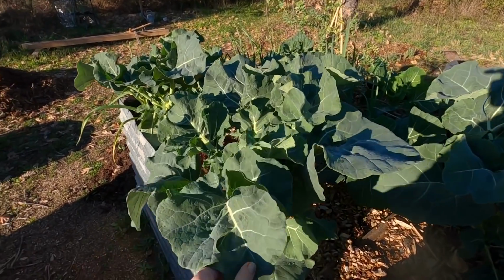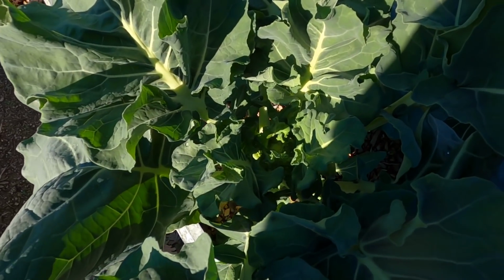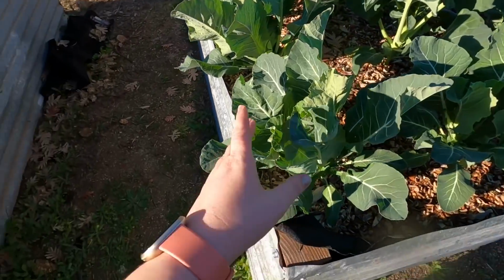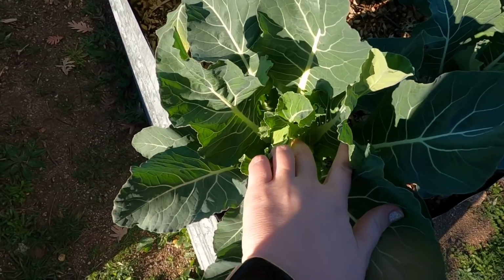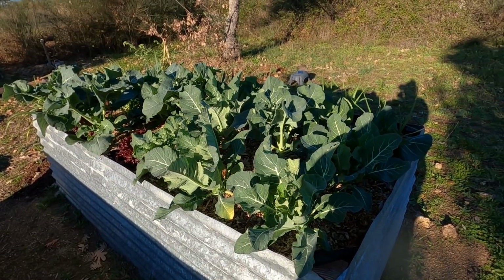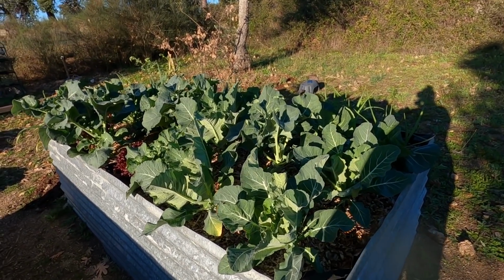This right here is a broccoli, and in the depths there is a little broccoli growing in there, which is so exciting. And then over here we've got a very good looking cauliflower amongst the middle somewhere. It's hidden away in the leaves, but we have definitely got a cauliflower. So I'm so excited. Look at it. It's all really come to life recently and it's doing really, really well.